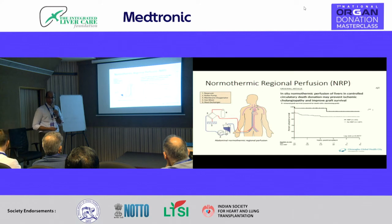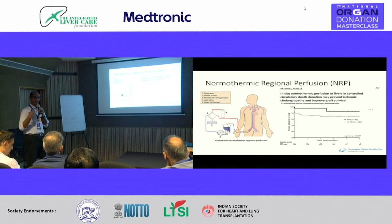This is normothermic regional perfusion. It's basically using oxygenated bypass, an ECMO, in these donors. These are the DCD donors who had a cardiac arrest. You wait for 5 or 10 minutes, whatever your country's law says. You then put them on an ECMO machine and restart the circulation, start pumping the organs again. So now it is like a standard DBD donor, where your heart is beating, so you can do your warm phase dissection, then you cross clamp, you do your cold dissection. And they've shown that in DCD donors, using NRP significantly improves your graft survival.